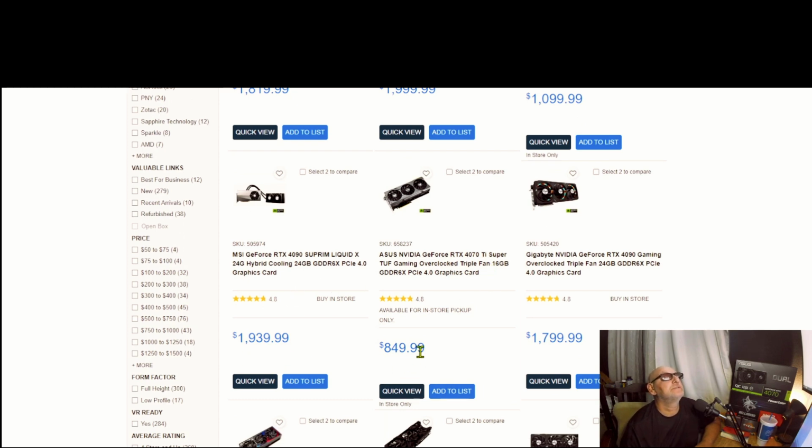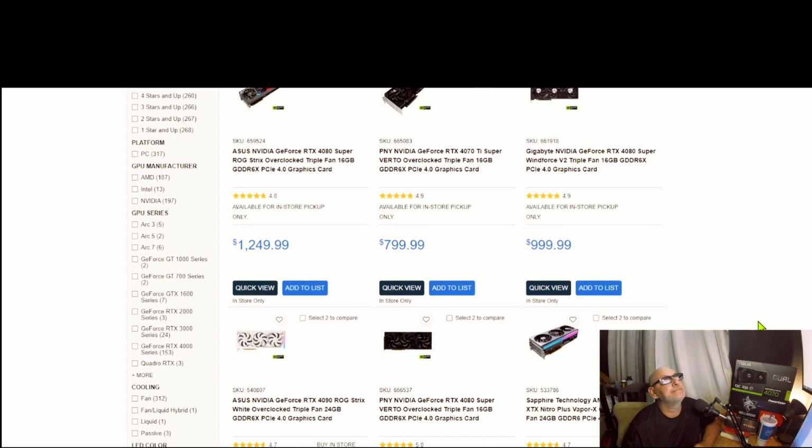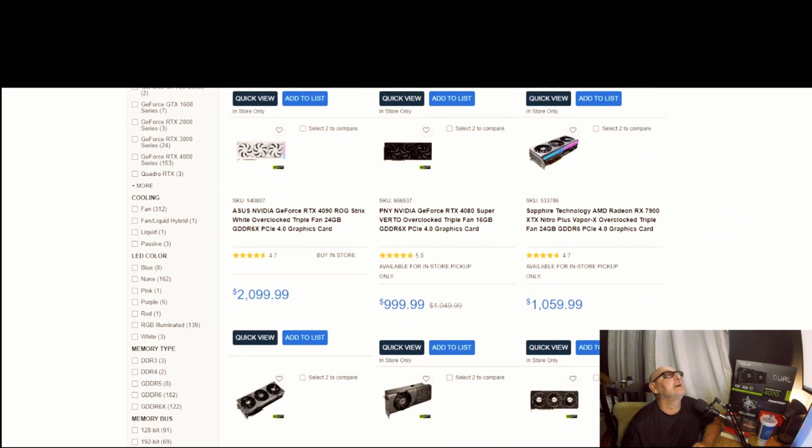Supreme, no. Ti, no. 90, no. 4080 Super, no. 4070 Ti, no. You can get it cheaper. 4080 Super, right there. Look at that. $999. Well, that's because it says Gigabyte too. No, never mind. Sorry, Gigabyte.